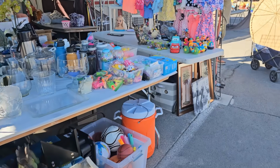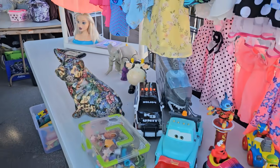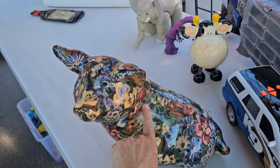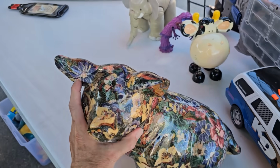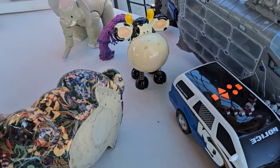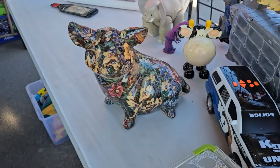I have caught sight of a patchwork pig over here. Look at this guy. Oh, now unfortunately I'm seeing it has a big sun damage crack on it, but he is lovely. Probably felted on the bottom. Such a shame he's damaged.